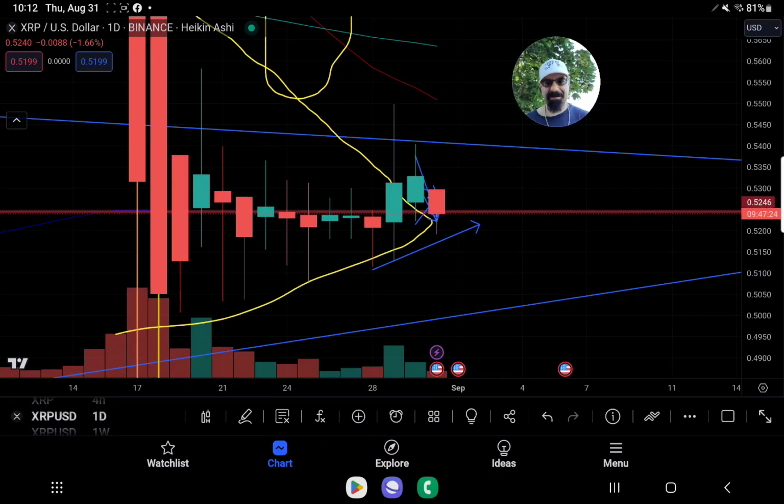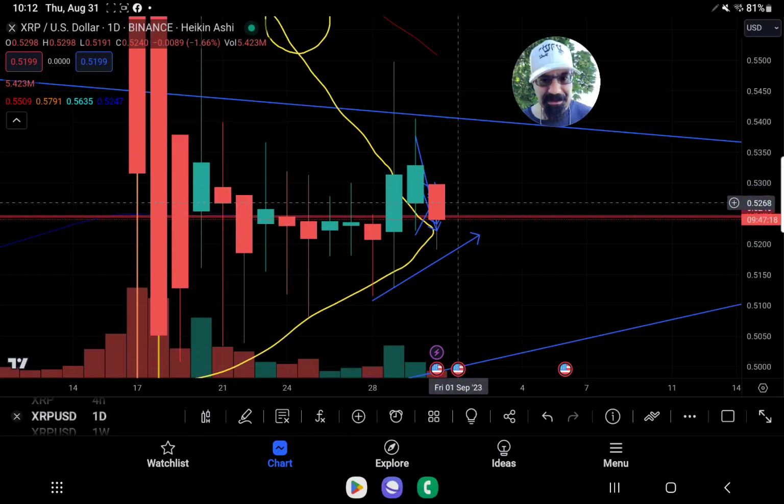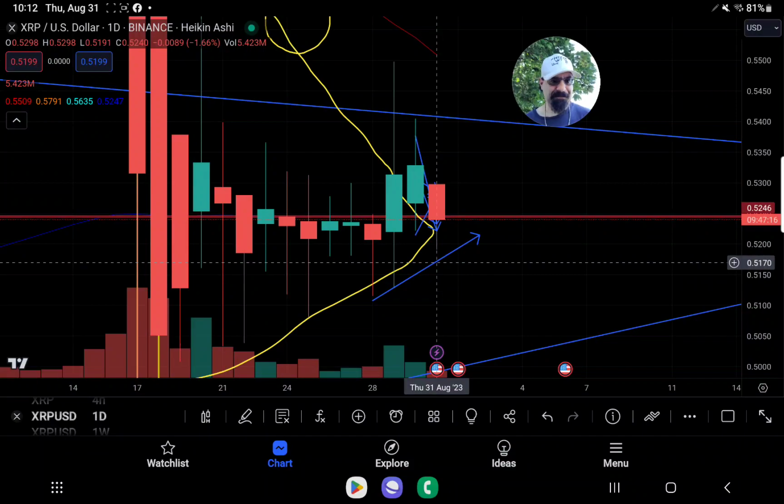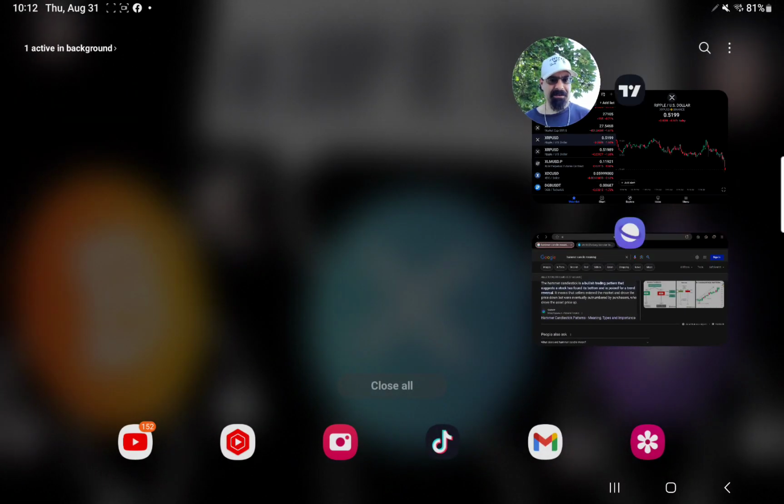If you get a rejection at 524, that very well could bring you down even farther. This candle would look even better, though. I know it's weird, but if this comes down and taps this 51.7, that candle would look even better on the pullback up as a hammer candle. So we're just speculating here that this could turn into a hammer candle.